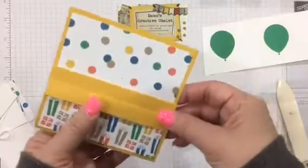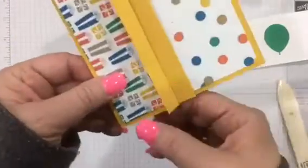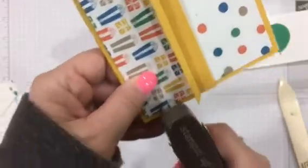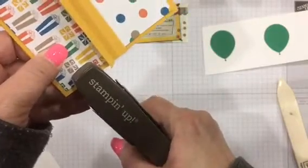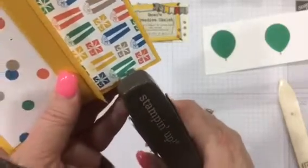So the next thing I'm going to want to do, and actually I tell you what, you could have done it this way, where you went ahead and stapled first so you could hide your staples, but I think it's going to look kind of cool with the staples on it. Okay, so we're going to go ahead and just use the stapler. This, by the way, is also retiring, this cute little staple gun. I like this little guy, and it's so easy to use.